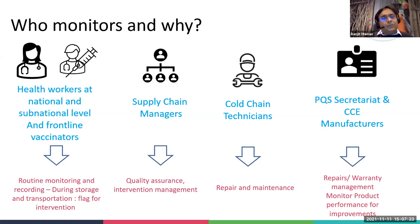And they are the ones who monitor the temperature and flag any intervention needed to either supply chain managers, cold chain technicians, or supervisors. We also have supply chain managers. These are supervisors also. If we talk about subnational level or health facility level, we have medical doctors and EPI supervisors. Anyone visiting the health facility monitors temperature as well, for quality assurance purposes and to decide what intervention is needed to improve the cold chain further.